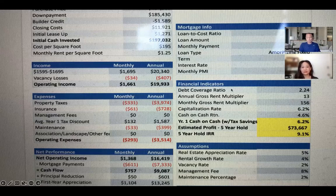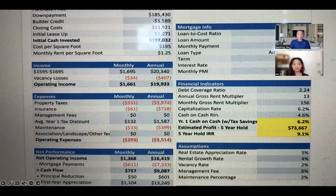And unfortunately, because of the high interest rate environment, the interest rate on your non-recourse loan is 8.5%. It's quite high. So your monthly payment on the loan itself is, as you can see, $611. So $1,695 minus $611 monthly mortgage payment on the non-recourse loan, minus the taxes and insurance and property management fee and what have you, and you still end up with a positive cash flow of $757 approximately.